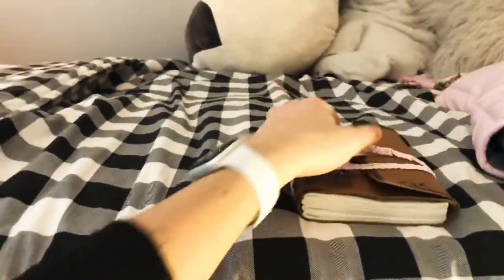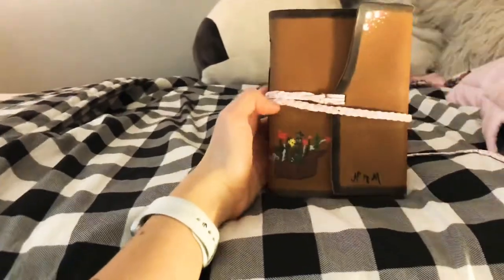And then this is my glasses case because if we look behind here, this is a little secret. I keep my journal behind my bed. So this is my journal for 2020 this year.